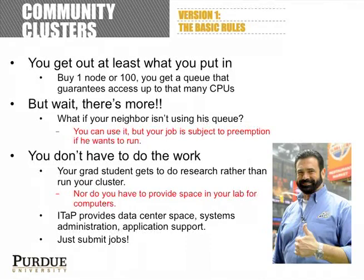So we set down some ground rules for the first implementation of the community cluster model. The first thing is you get out what you put in, or at least what you put in. So if you buy one node, you're guaranteed dedicated access to at least that many nodes in the cluster at any given time. If you buy 100, you have dedicated access to 100 nodes in the system at any given time.